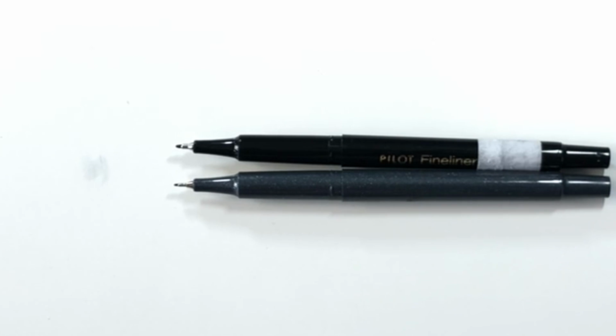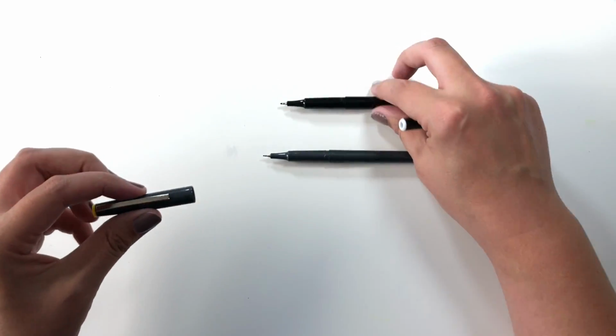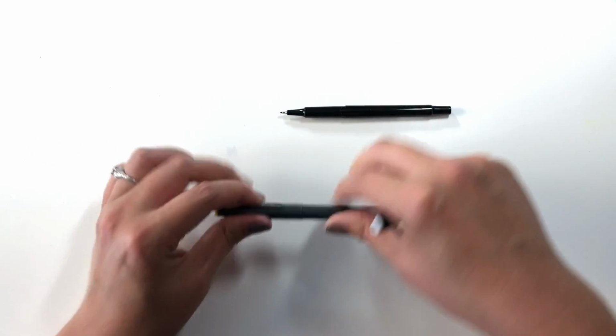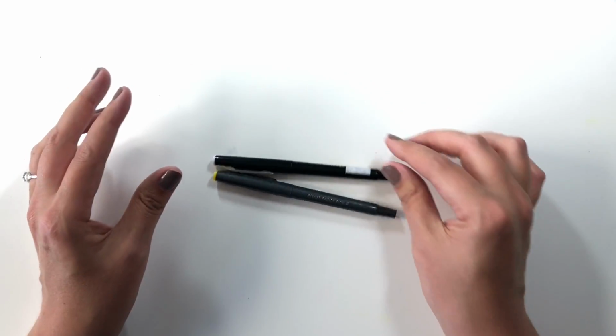The razor point's tip is a little finer, a little smaller, and I prefer the regular Fineliner over the razor point. I like them both. I think they're both great pens. The razor point is gray with a yellow top, and the regular Fineliner is black with a white top. This pen is just very comfortable to write with.